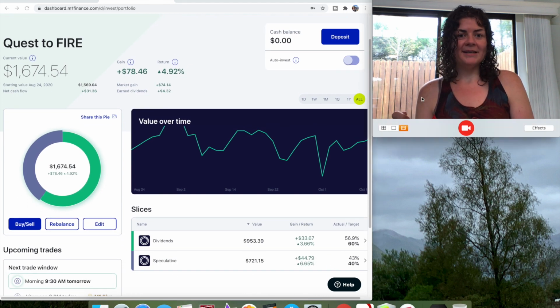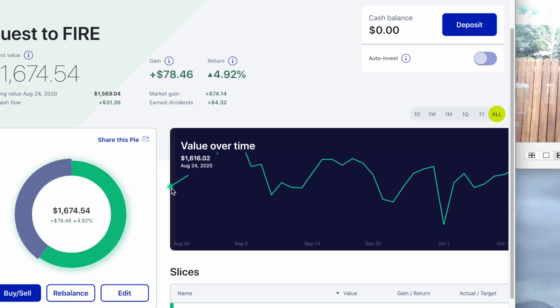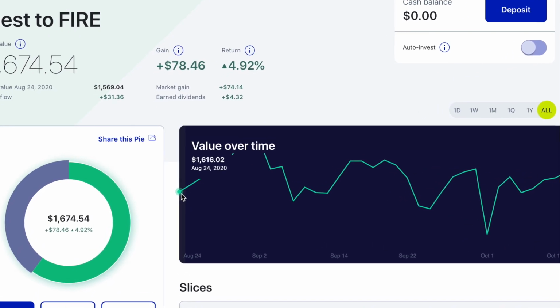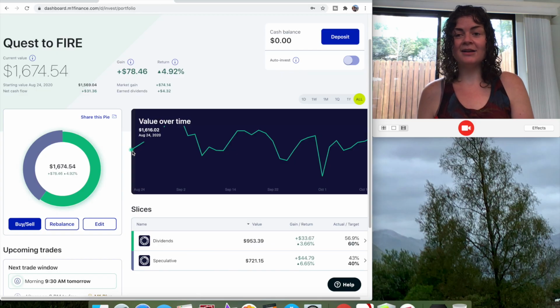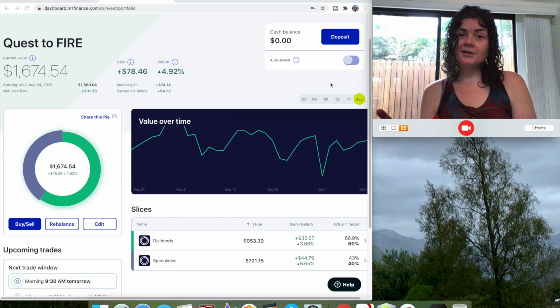When that happens, it kind of messes up your stats. So if I click over here, you can see that it looks like I've only been investing since August 24th, 2020. I have been investing a lot longer than that with my taxable account on M1. So these numbers over here will reflect my return since August of 2020. That's all right. I am a long-term investor, so I'll be hanging on to my M1 Finance account here for years to come.